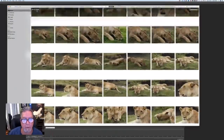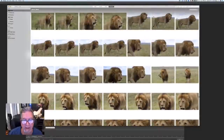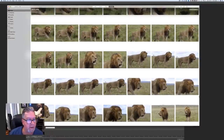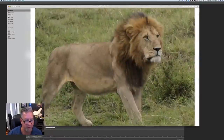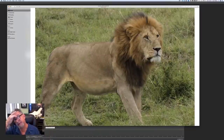Where'd he go? Uh-oh. This guy, right here. I'm exaggerating it, and he's not really pushing the stretch. Here we go, you can see it here. See that stretch between the knee and the belly, that skin? Right there. You want to get that. Make sure you get that.